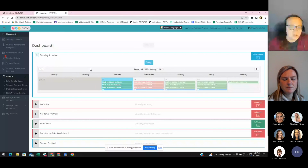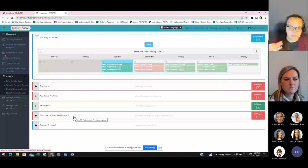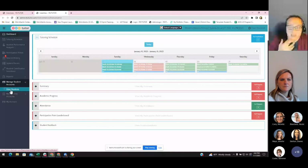And some of the other things, I don't want to click on this because it is going to give us student information, but we talked about this a little bit, the attendance and the participation point leaderboards. I feel like those are really, really key in terms of just staying on top of things. And then you can also actually log in as a student. So you can go here and click on View Student. And if you want to log in as a student and see their learning plan or watch any of their sessions, you can do that there.